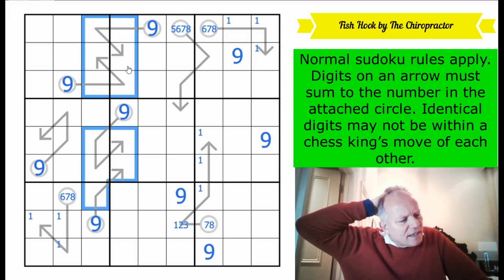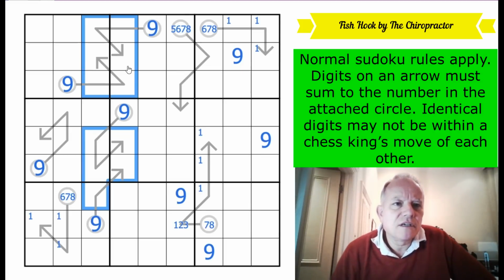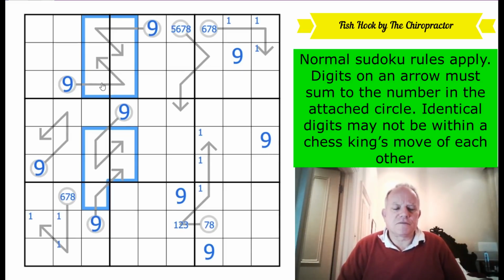And does that mean, yeah, that means you can't have 2 of these 9 arrows having the same combination of digits. There are 3 combinations of digits which can be on a 9 arrow where they have to be different: 1, 2, 6, 1, 3, 5, and 2, 3, 4.